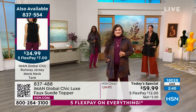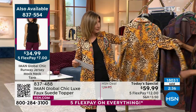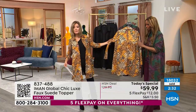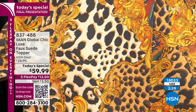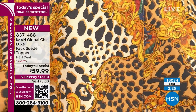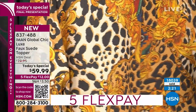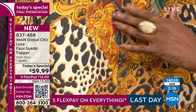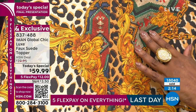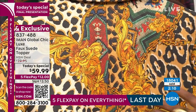I want to show everybody the back of this, because when you pointed out all the detail here, I was just blown away, Iman. Yes, exactly. You see here, this is the natural scroll. So it is an animal print, as you can see. But then there are all these gilded scroll prints on it. And also, if you see right here on the top, it really has a tapestry print, like a needlepoint tapestry print that is beautiful. So it looks like a vintage piece.